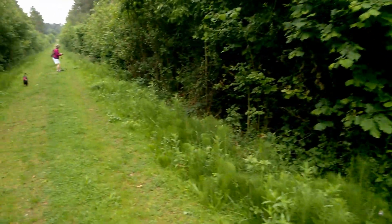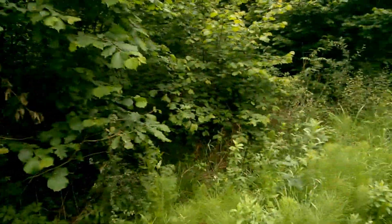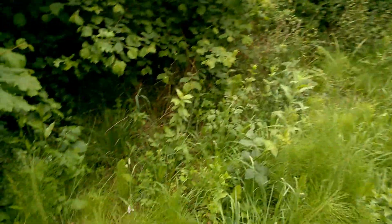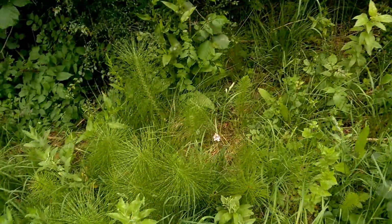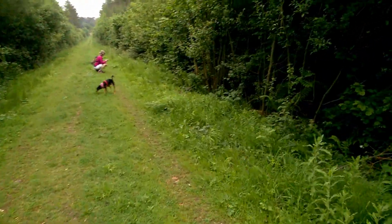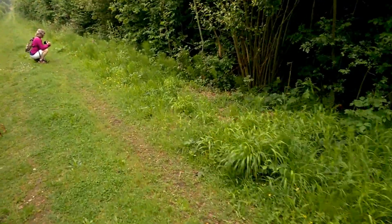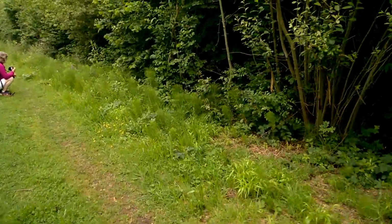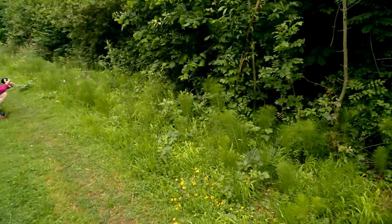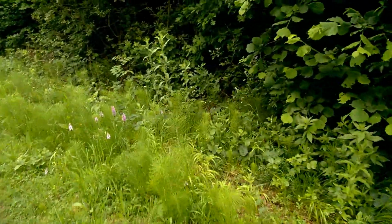So we're now heading back down a grassy track which is lined with horsetails. We've got common spotted orchid down there. We've got a variety of other plants here. I think Jenny might have just spotted a different orchid. Let's go and have a look and see. There are quite a few species of orchid here in the UK, so let's see what we've got here. I think it is common spotted again.